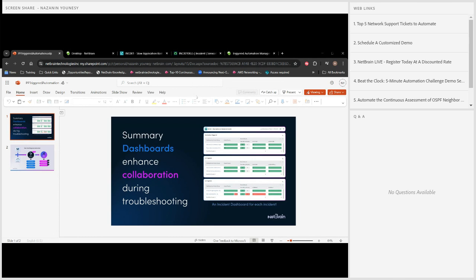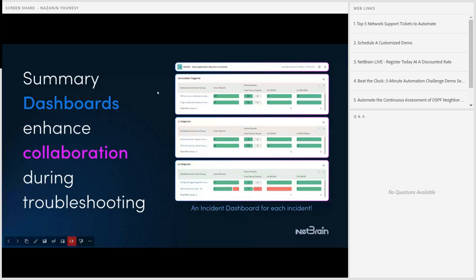I'm going to go ahead and share my screen and quickly talk about what triggered automation means to us and what it can help us with. So why is triggered automation so important, and how does it help us reduce mean time to resolution? Just off the top of my head, I can think of a couple of reasons. By automating checks and troubleshooting processes, we're going to speed up the troubleshooting process significantly. Every engineer has their go-to preliminary diagnosis steps that they like to run, based on the nature of a problem.